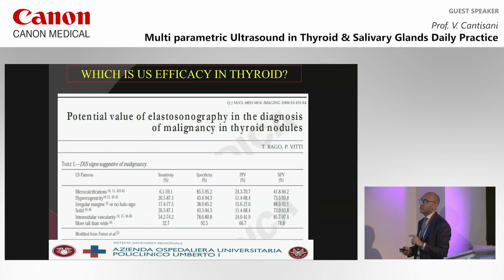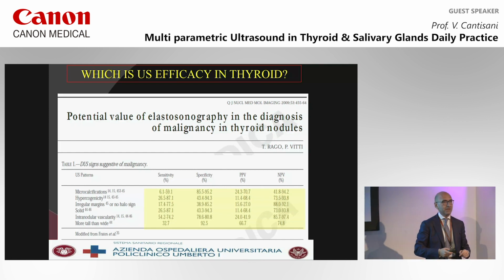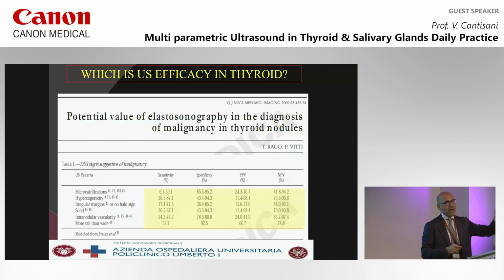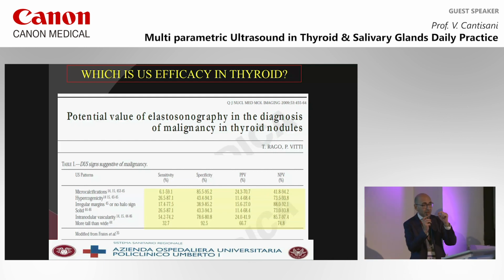Therefore, let's look at the single, different, specific findings. We know that the presence of microcalcification could be considered worrisome. The presence of marked hypoechogenicity.